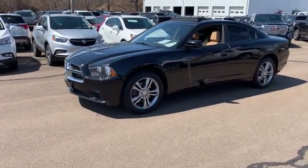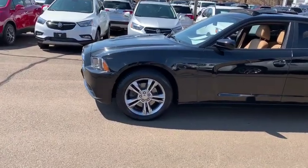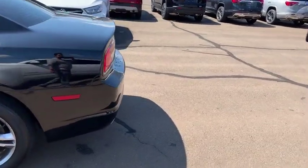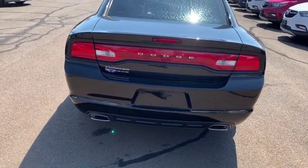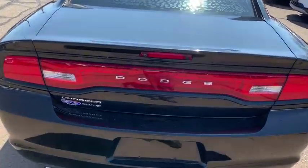You do have your 18-inch alloy wheels all the way around, brand new rotors all the way up front, and of course you do have new brake pads all the way around. Tires are in great shape, and of course wheels are in great shape as well. Moving around back, you do have a full backup camera setup, your dual port exhaust for the 3.6 high output V6 that's in this vehicle. And of course, you do get a full all-wheel drive system, so you're gonna be able to drive this all year round without any problems.